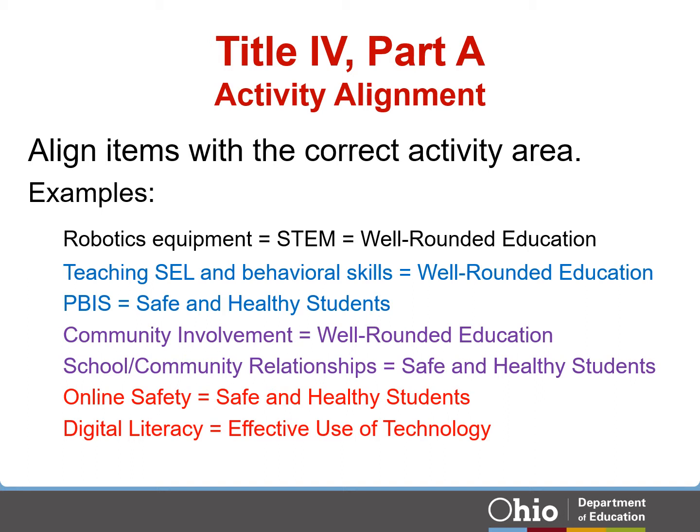Teaching social-emotional learning and behavioral skills is listed under well-rounded education, but positive behavior interventions and supports is listed under safe and healthy students. There are many other examples to consider, and often the devil is in the details. For example, teaching online safety skills to help protect children from abuse and human trafficking could be part of safe and healthy students. But teaching digital literacy, such as how to find reliable online sources of information or use technology, would be supporting the effective use of technology.